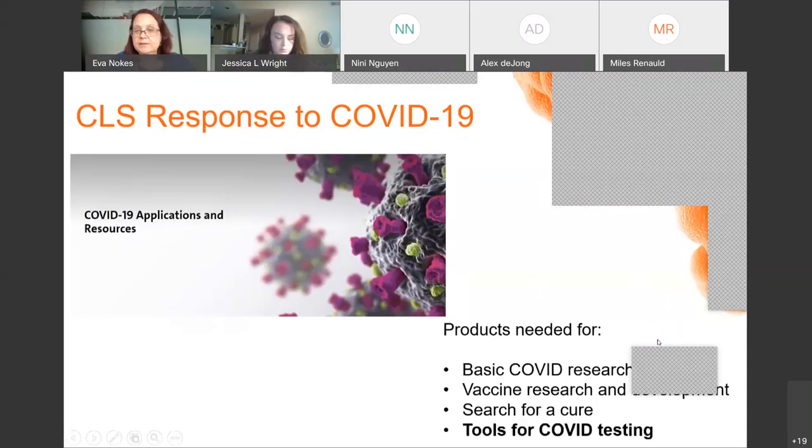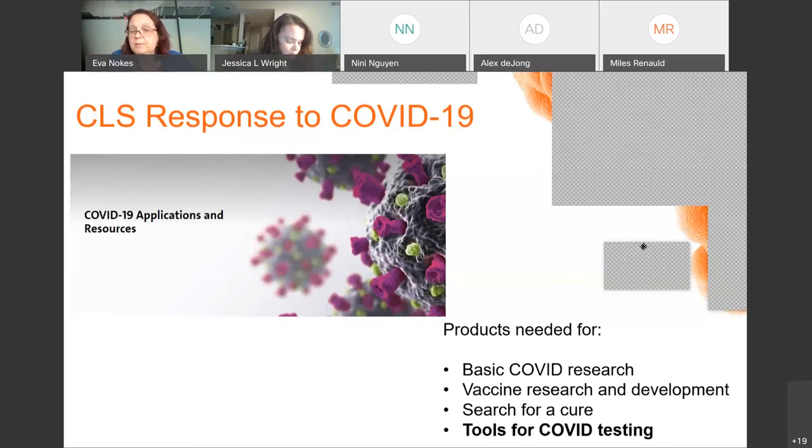And then there are also products that are needed for just basic COVID research, people trying to figure out how this thing works. We still don't know a whole lot. And then also vaccine research and development, and people looking for a cure, all the drug discovery. There's a lot of people doing work in these, so all of these products are really, really helpful to them. And then also tools for COVID testing. So the actual tests that people put out, we have products that are used for those too.